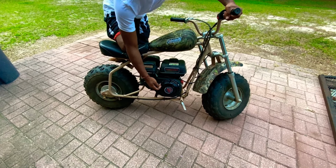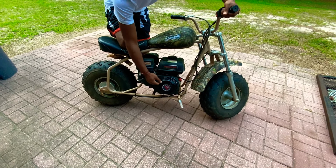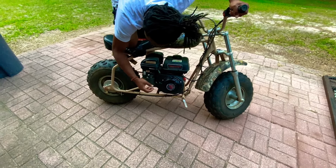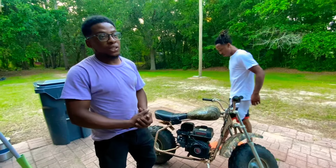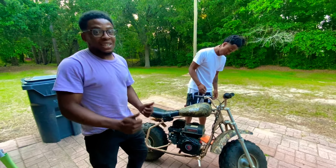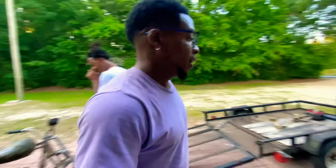You got gas on? Pull the choke. I'm sure it ain't, it probably ain't been raining in a while. I don't know. But I got a cheat code, so I'm gonna show y'all what I'm about to do. I'm gonna take my carburetor off and swap it, basically, and then see if it runs.